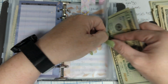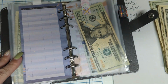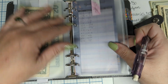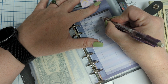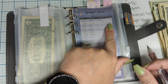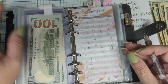So we're going to put that right in here. Okay. Then we're going to grab our little pencil. Get you in there. Squish in there. So we got our 220 in there. Okay. And so between the 19th and the 26th, we had 20. So then our balance is 220. Okay. Aha, $220 in savings. And that's just the one savings. Isn't that amazing? Oh my goodness.